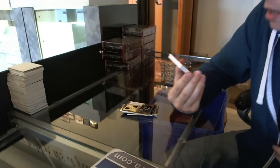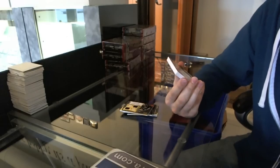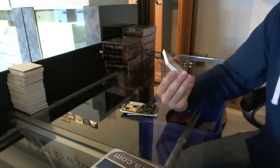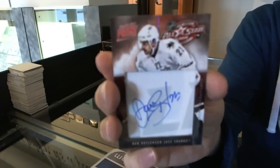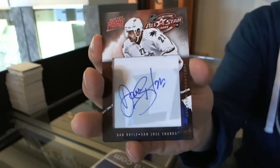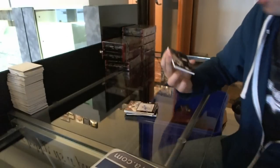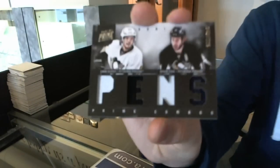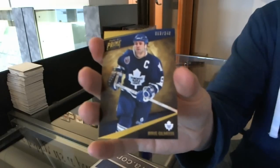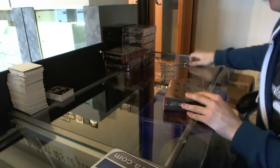That's a nice hit. We've got an all-star selections, nameplate and autograph, numbered 1 of 3 for the San Jose Sharks, Dan Boyle. We got a dual jersey number to 225 for the Pittsburgh Penguins, Simon Despres, Jordan Staal. And a base card to 249 for the Toronto Maple Leafs, Dougie Gilmour. All right, box two.